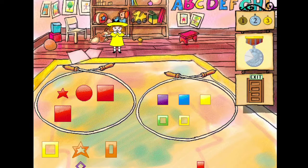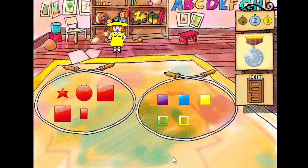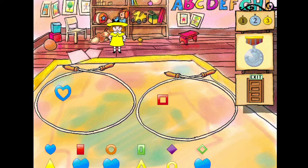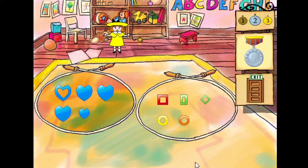Very good! Which other objects belong? That's right! The ones on the left are filled red, and those on the right are small squares. Very good! Which other objects belong? Oh, that's right! The ones on the left are blue hearts, and the ones on the right are small and hollow. Very good! You've earned the medal!